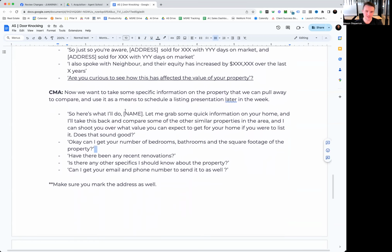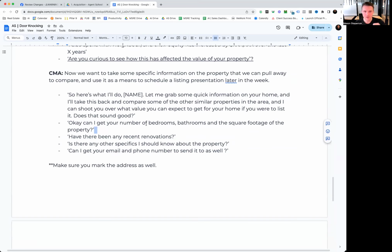And now we want to shoot for the CMA, and this is where we take some specific information on the property so we can pull up some of the comps when we're back at our office or offline, and then use it as a means to schedule the listing presentation either later in the day or later in the week. Okay. So here's what I'll do, Mr. Prospect. Let me take some quick information on your home, a little bit about the property, and then I'll take this back and compare some of the similar properties in the area, and then I'll shoot over a value that you can expect to get for your home if you were to list it on the market today.